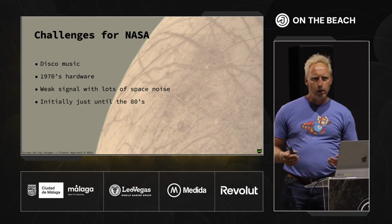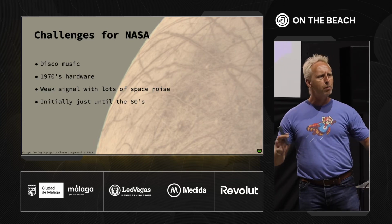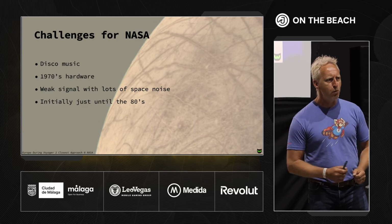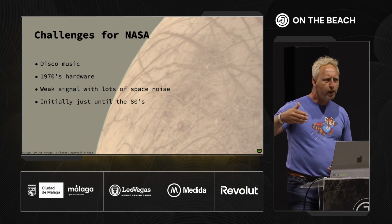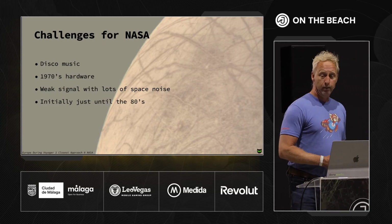And when they started with it, it was about to run somewhere in the 80s, and then they said, well, we've seen all the planets we wanted to, and let's see what happens. Along the way, they kept extending the space mission.